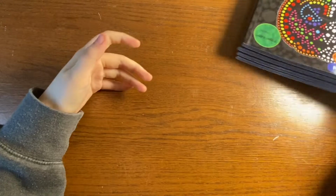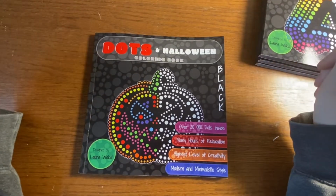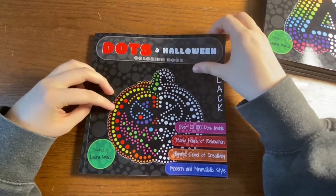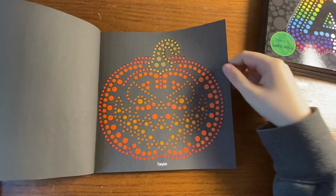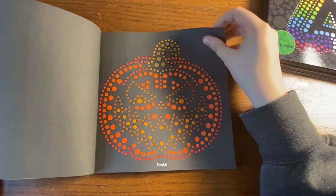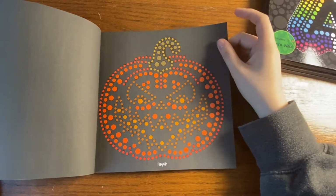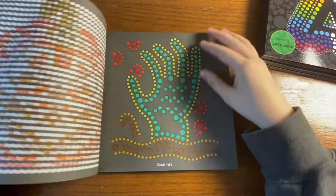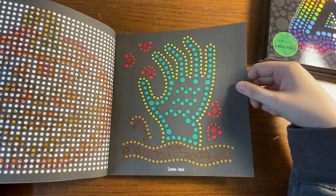I'll do all 4 of these books together because they're all very similar. Dots and Halloween coloring book, black version, or black background version, I should say. I don't have too much done in here because for some reason the paper in this one is a lot different than the paper in the other 3. And I don't know what it is, but I don't like it as much. But I love the images in here.